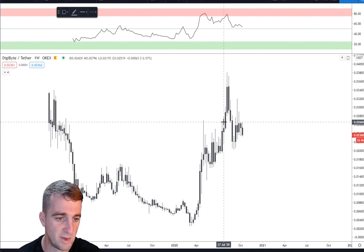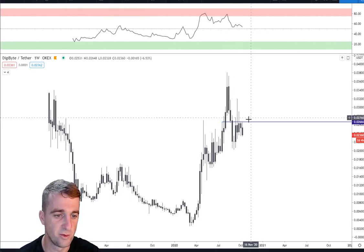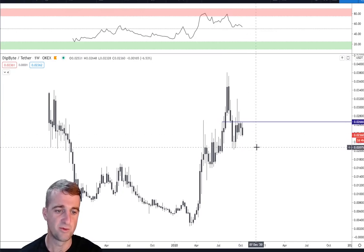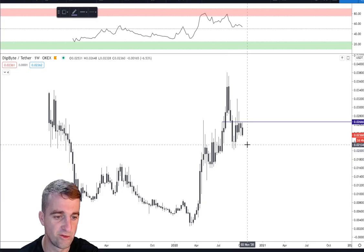As you can see, we have one there, so we're rejected off this wick. Come all the way through, and we rejected off it quite a few times actually. 1, 2, 3 times we've rejected off that wick. I don't want to get too many, I just want to get a little bit of market structure in place. Let's see what we've got down here.